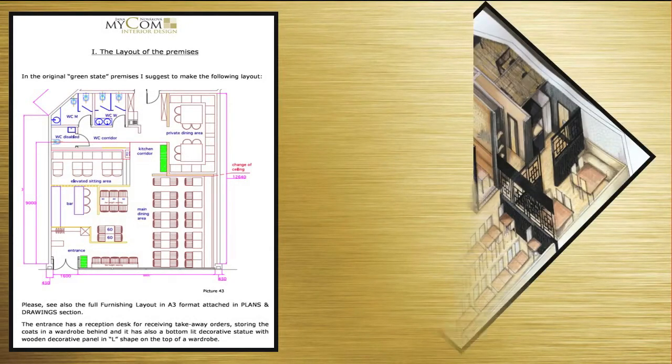Let's take a look at the floor plan. One of the challenges of restaurant design is trying to fit as much seating as possible, because this will affect the business owner's profits.